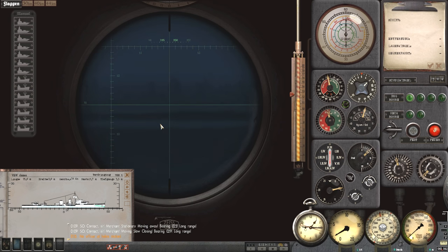Let's see. It's about 3 hours before midnight here. There you are. Yeah, I think that actually might be a V&W class. All right, lock on target. Let's go ahead and swing this boat around.